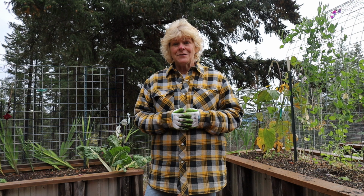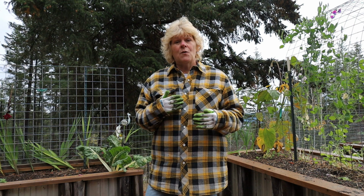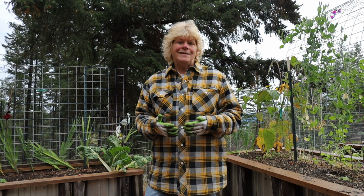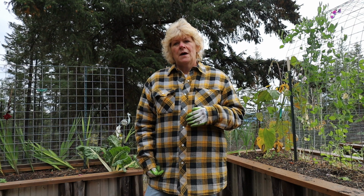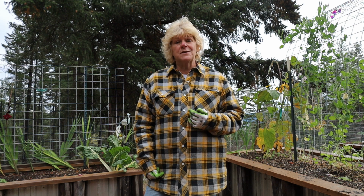My name is Cheryl. We are going to take one last look at the garden before I start taking out what's left. Tomorrow it's supposed to rain for most of the day, so I need to pick a few things today because I'm using some of those products out of the garden for our dinner tonight. So let's take a look and see what we have left.